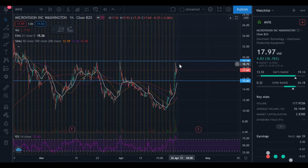And if we don't break through that, we may see the price come back down to this $10 level, because the price has been bouncing around this channel since the 2nd of March. So since the beginning of March, it's been bouncing around this channel. So we do need to see it break through that $19.29 mark.